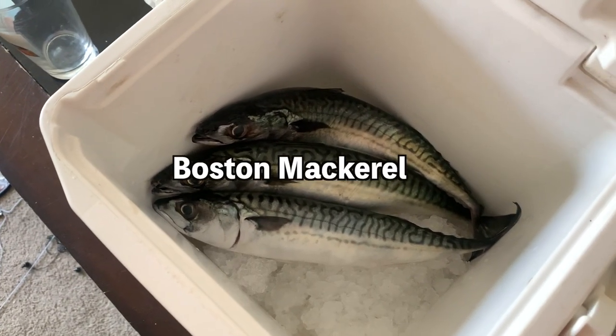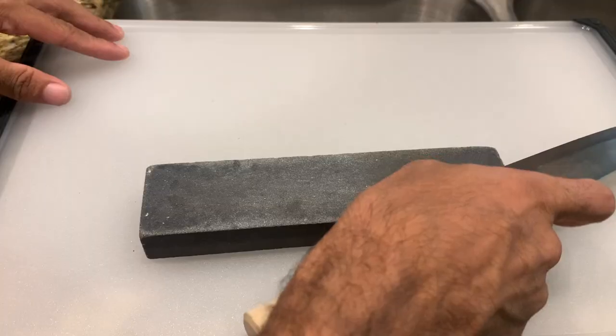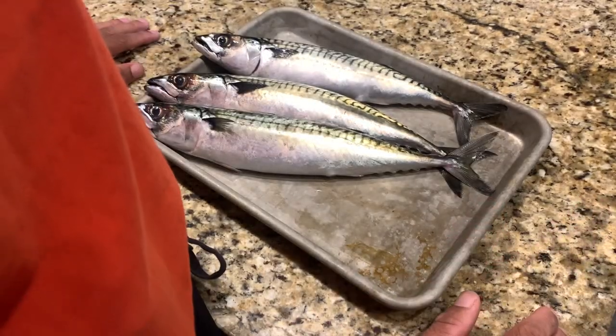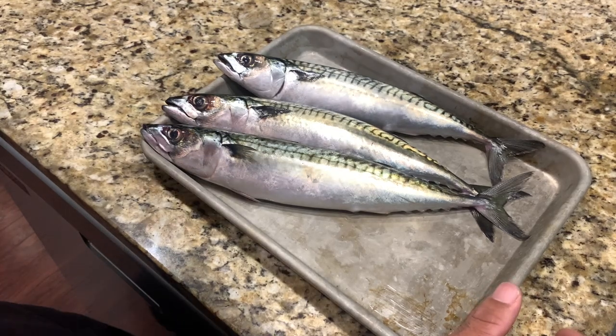Boston mackerel. All right, let's go. All right, today, this is what we're cooking. Boston mackerel. We got some Boston mackerel today.